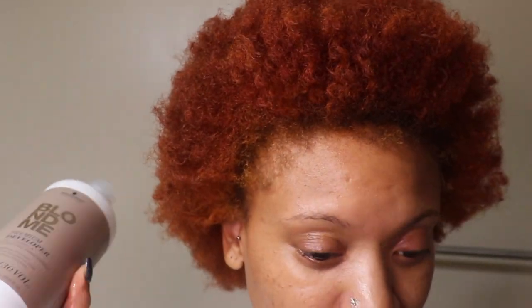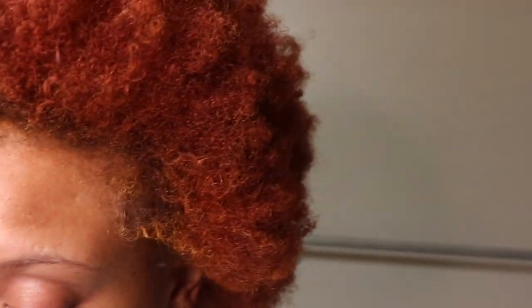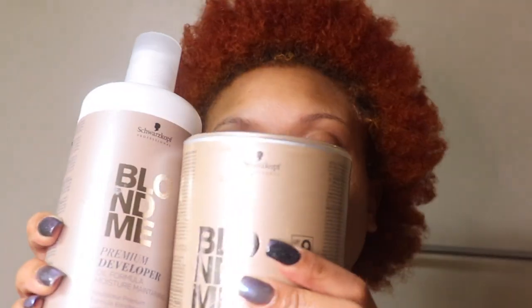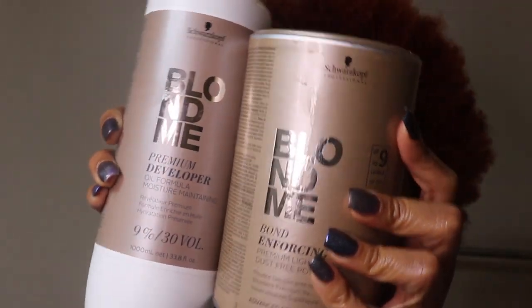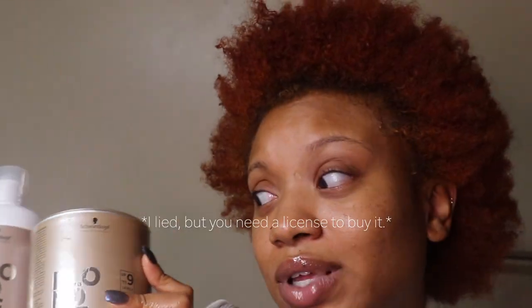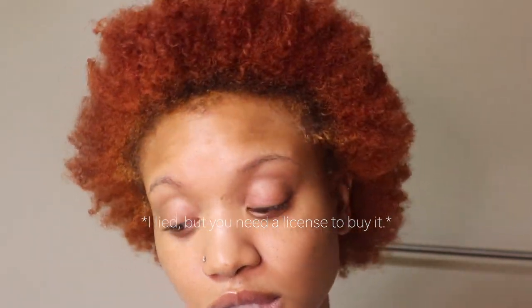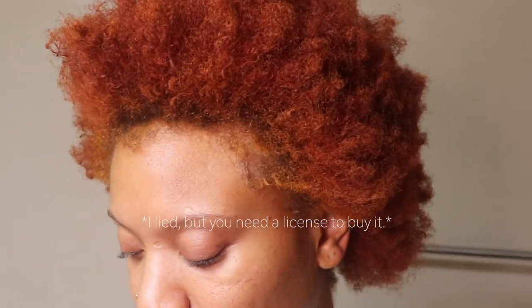See, I went to Cosmoprof today and I got some fancy products. I got the Schwarzkopf Professional bleach and the developer. So you can obviously only get this at Cosmoprof. I've never used this before, but it comes highly recommended.